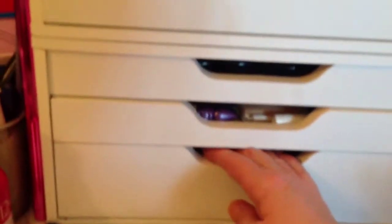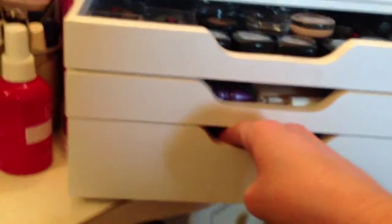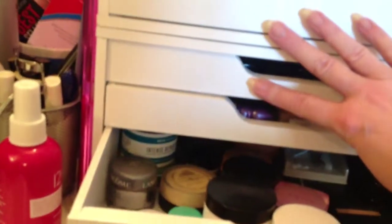The only problem is they don't have drawer slides on them, so you kind of have to know what you're doing. If you want to get into the bottom one, you pull out all 3 and then push back the top 2, and then it just opens up really well. And you do the same thing when you're closing it. You pull these out, and then you just push them in.